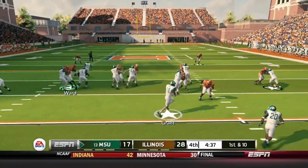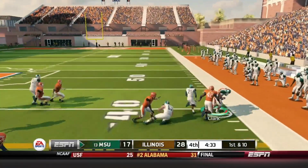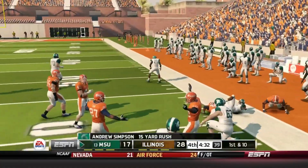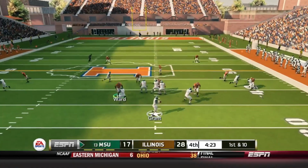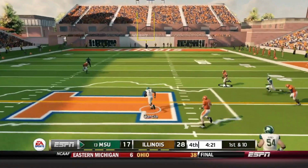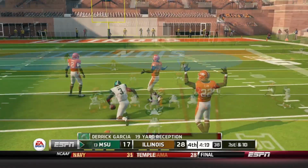Michigan State down 12. Laterals at the number 20. Simpson, the running back. Here he goes. And so get a decent pickup of 15. And they'll pick up the first. 1st and 10. Down 11. Grant pass to Garcia. He'll get a nice play of 19 yards.